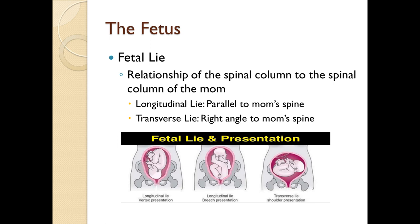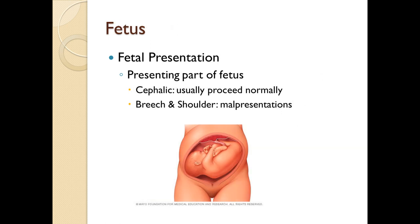Fetal lie. Basically, this is the baby's spinal column in comparison to mom's spinal column. If they are a longitudinal lie, basically baby's spine is parallel to mom's. This is when you're going to see them with their head down into the pelvis, straight up and down. If baby has a transverse lie, baby is going to be laying sideways in mom's belly.